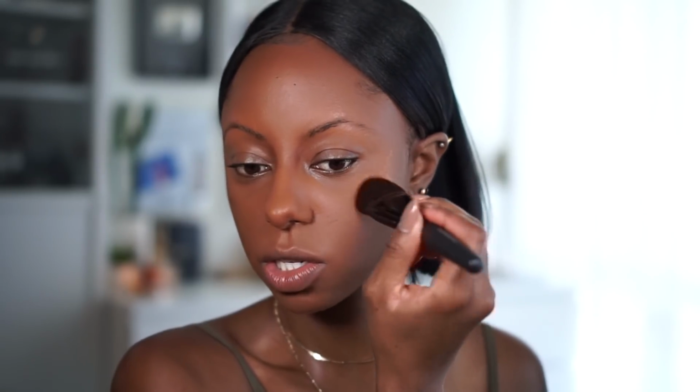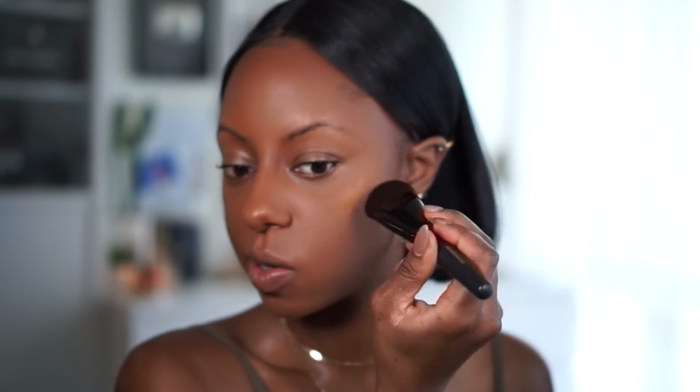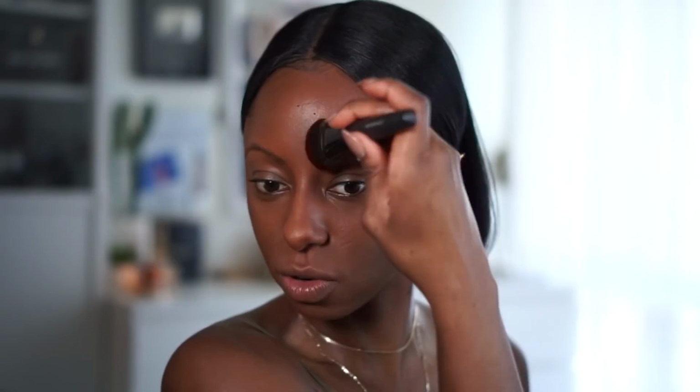Tapping motions, I'm not sweeping, I'm pressing and dabbing to really get it in there and to kind of diffuse and blend it out. Look at how gorgeous that is. So no matter where I'm looking, where the light naturally hits, I'm naturally glowing there.